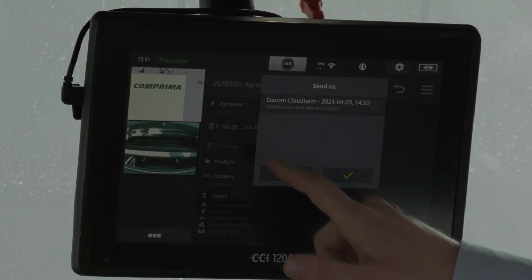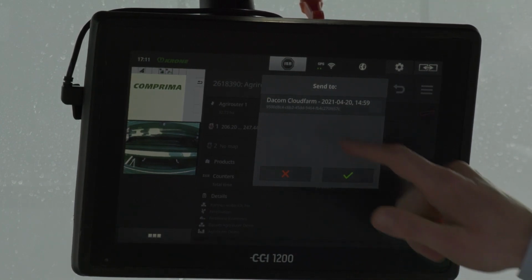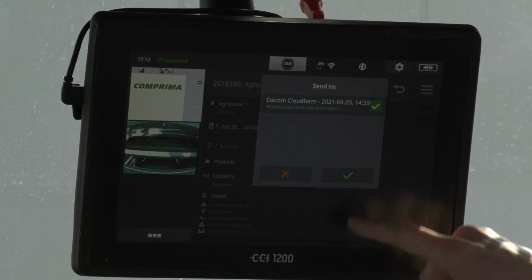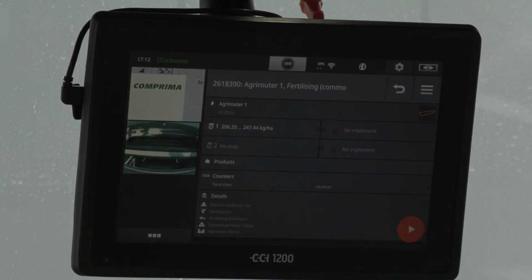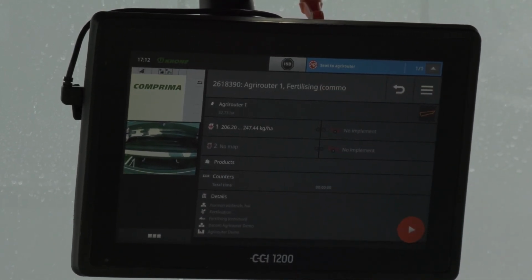And now it shows me all the endpoints I can send this data to. As we've just seen, we've connected our Dacom software, so I now click on that and tell the terminal, please send this data to the Dacom software. And as you can see, send to agrirouter. This data is now on the way to the software and back to you in the studio.